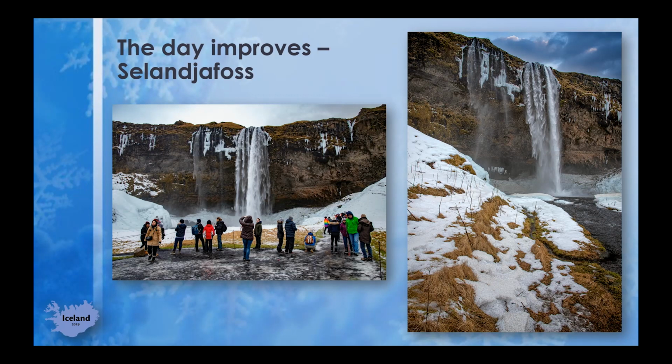On the way we saw this waterfall, which was the first proper sight that we saw during the trip, so we had to stop and take some shots. We got some reasonable images, but it was difficult to actually get into locations, partly because of the amount of tourists that were there and partly because the paths were just covered with ice and you couldn't really get off the paths either. So that's about the best shot that I got from this location.